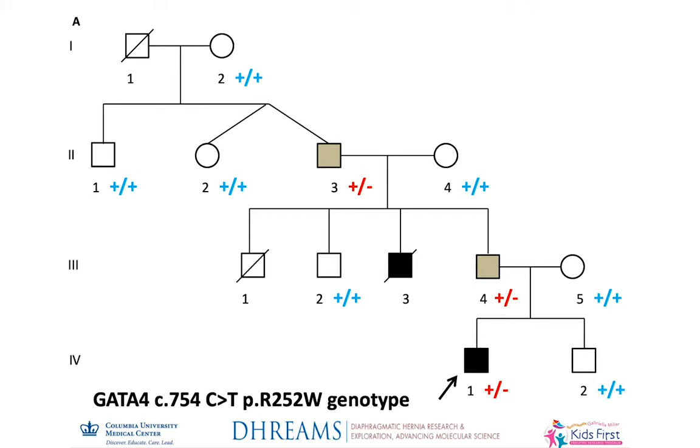And I've shown you here again, I've added the genetic results for the family. What I mean to show here is that anyone who has a minus sign is carrying the genetic change that we see in the GATA4 gene. You can see that the young man has a minus sign. His father also seems to carry the same change, and his grandfather also, we saw, carried the same change.